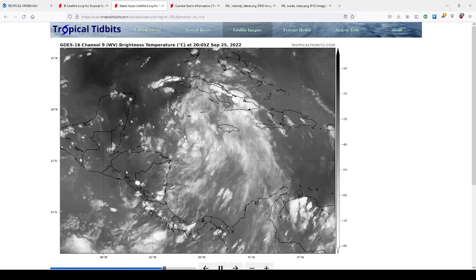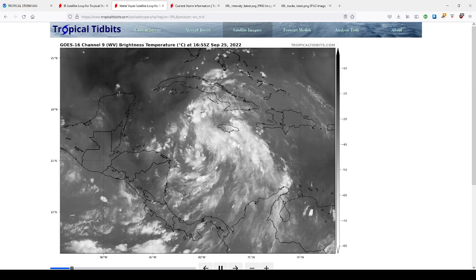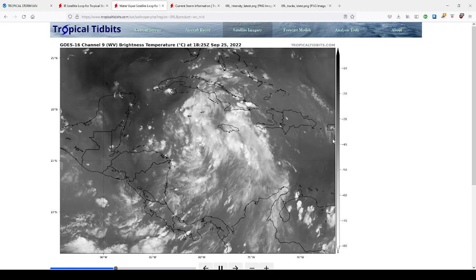But like I said, we still have the 11 p.m. advisory, so anything can happen between 5 and 11. If it gets better organized between 5 and 11 p.m.